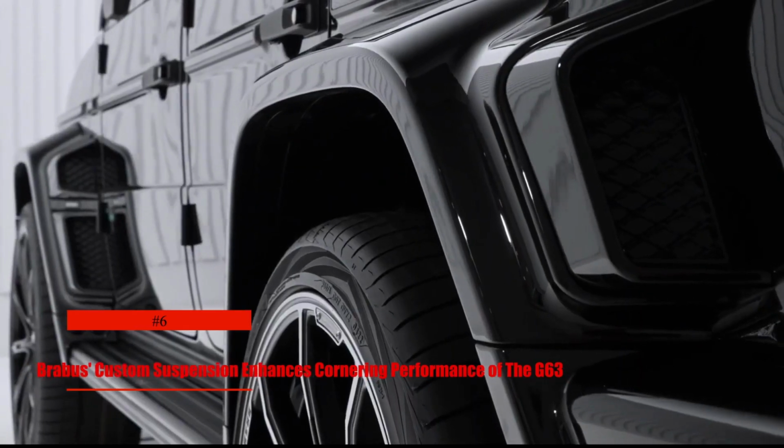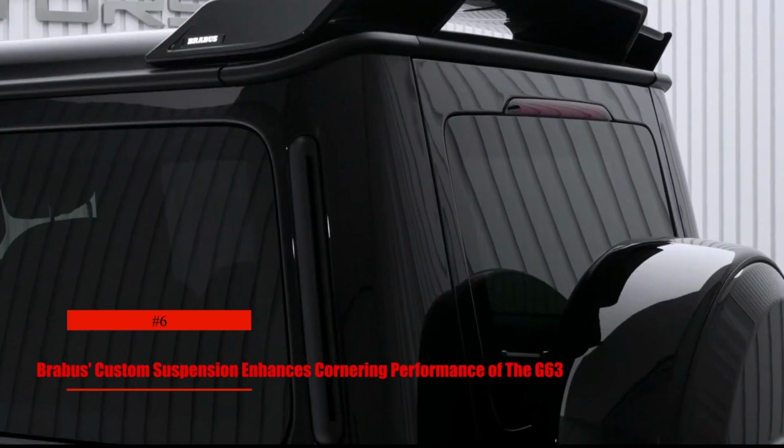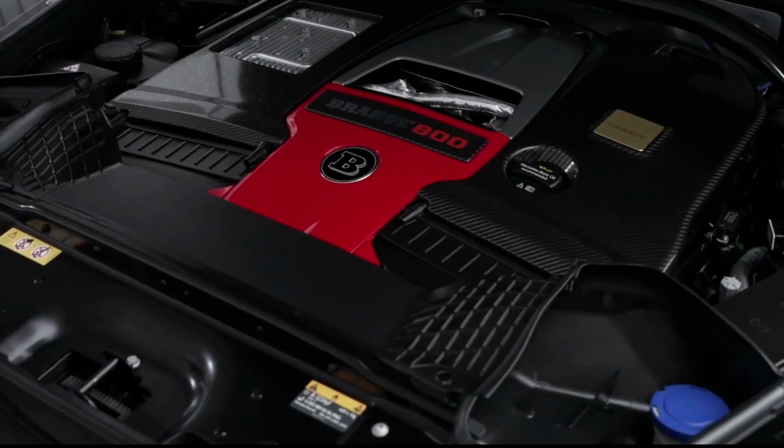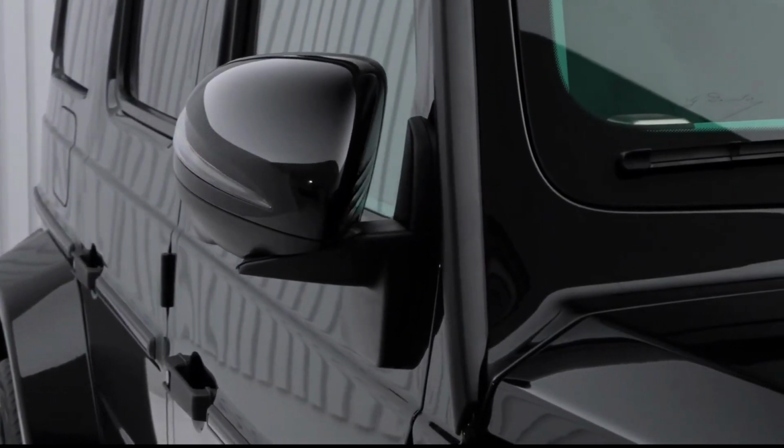Number 6. Brabus's custom suspension enhances cornering performance of the G63. Brabus doesn't just give a G-Class SUV a bigger, more powerful engine, some cosmetic tweaks, and call it a brand new SUV.